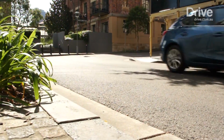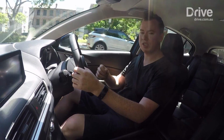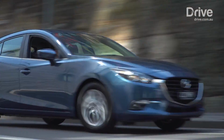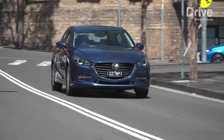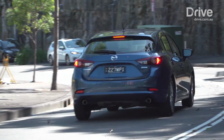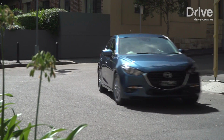What is slightly disappointing about this updated 3 though is there was a lot of talk of improving its weakest area, which is the noise. It's quite a noisy cabin. And without really driving the 2 cars back to back, I have to say it's hard to tell a real difference. It still is one of the noisier cabins of this group, which does detract a little bit from what is otherwise a pretty polished small car.